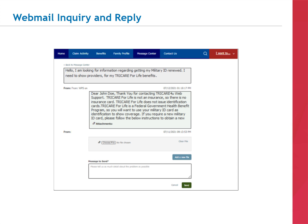Here's an example of what you would see when reading your Webmail inquiry and reply. If you need additional information and want to ask follow-up questions, you can reply by typing in the Message to Send box, then clicking the Send button. If needed, you can also use the Choose File button, the paperclip symbol, to attach documents.